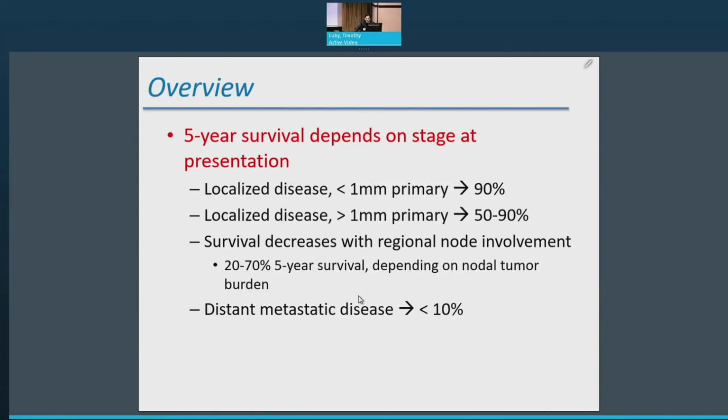5-year survival of it depends a lot on how it presents. So most likely patients present with localized disease and very thin melanomas, less than a millimeter. Survival for that is about 90% or greater. Localized disease but thicker melanoma, 50 to 90% 5-year survival, depending on your pathology. And then survival decreases if you have lymph node involvement, 20 to 70%. And then obviously distant metastatic disease, the survival is poor.